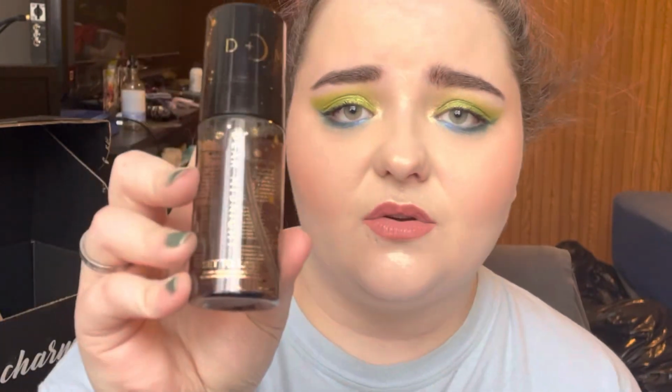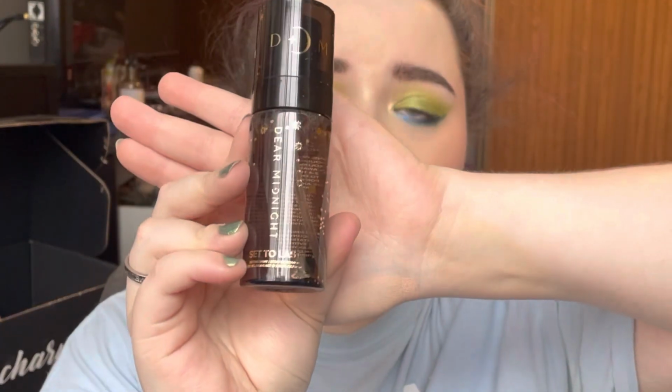We have the Dear Midnight Set to Last setting spray. I've never heard of this brand, but the packaging is cute. Ooh, that packaging's really cute. That's really adorable packaging. I absolutely love that. I don't need any more setting sprays. I have so many in my collection, but it's always good to have more, I guess. Packaging is stunning.